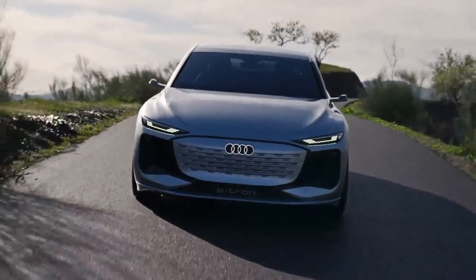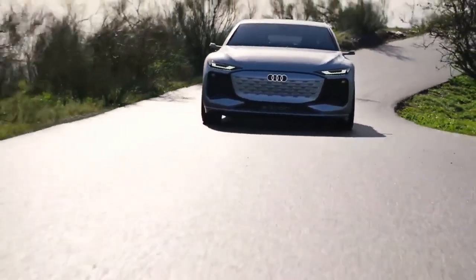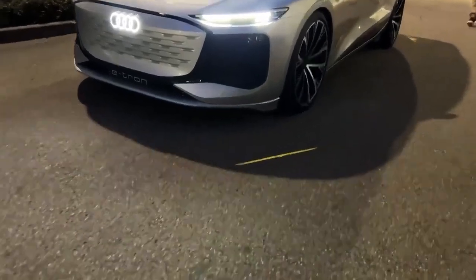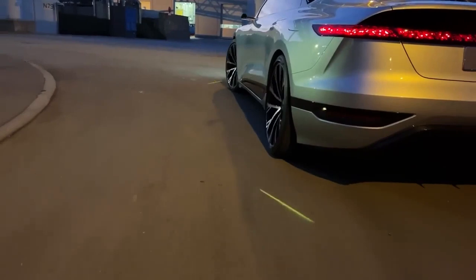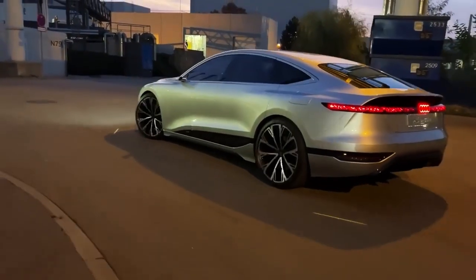Now, I'm not talking about personal protective equipment, I'm talking about the Premium Platform Electric. That's Audi's name for a load of new components that it'll use to make lots of new electric cars. And the new A6 e-tron will be the first Audi to use this platform. But there'll also be a new SUV called the Q6 e-tron. And Audi can also shrink the PPE platform down to make much smaller cars.